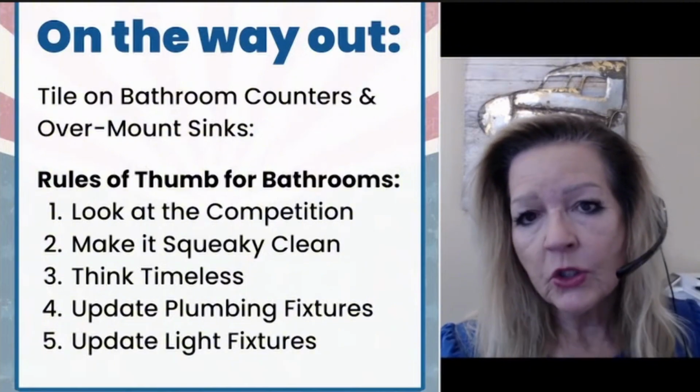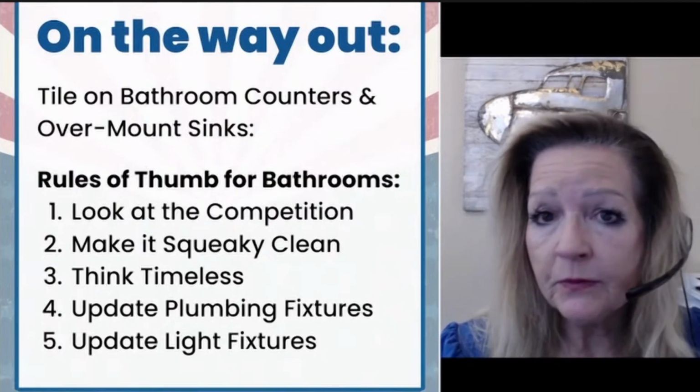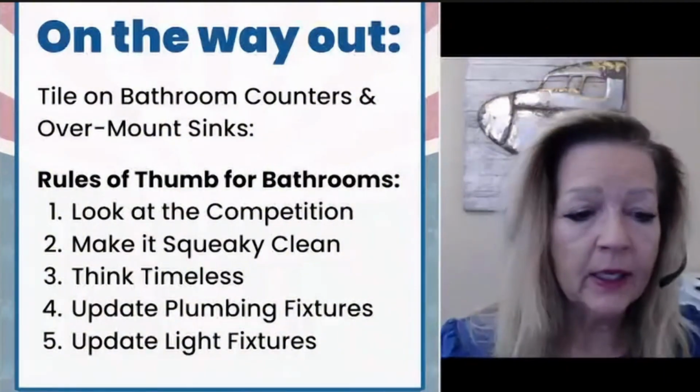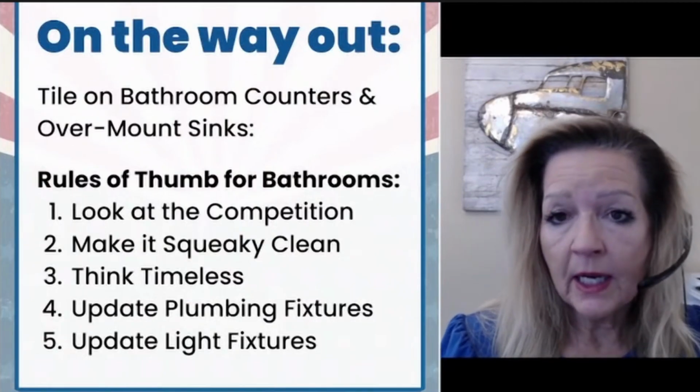And sometimes just little things could make it attractive, like light fixtures. Maybe you could replace the Formica with an updated Formica. That won't be as expensive as granite, but it'll look like granite. So there's some cool things like that that you can do. And we can also guide you through that.